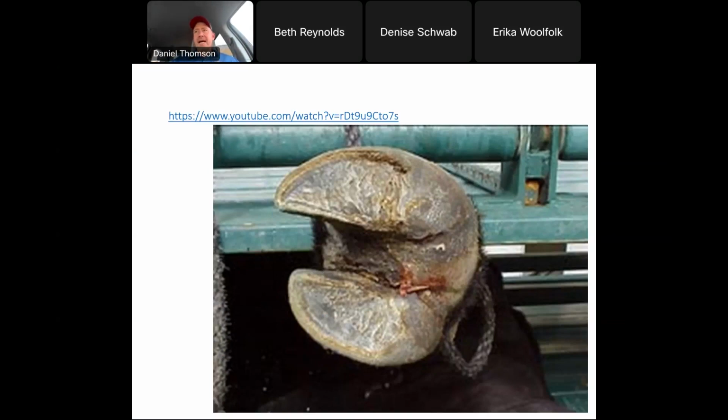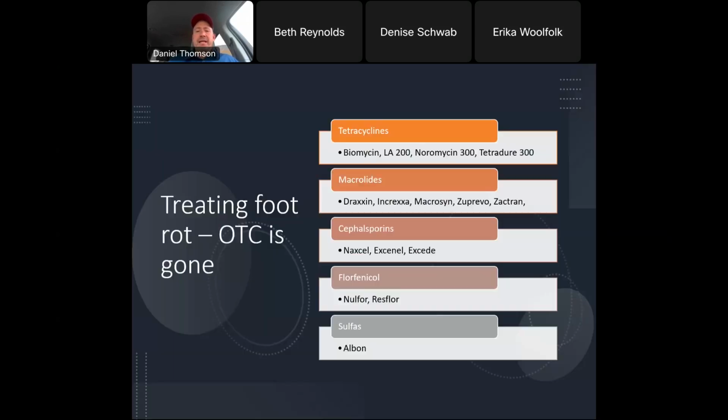Foot rot has been the bane of mud and feed yards for years. Very easy to diagnose when we get them in. Treatments, we have very many. We have a lot of drugs that are approved for the treatment of foot rot. They all work extremely well. The difference between case success and treatment failure is making sure that we treat them early.